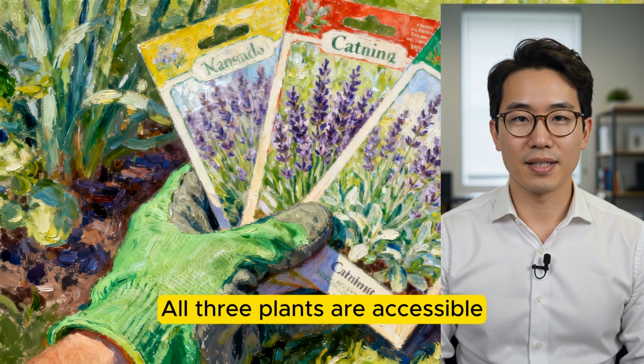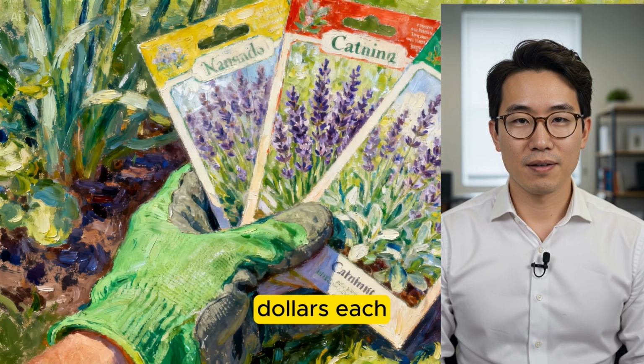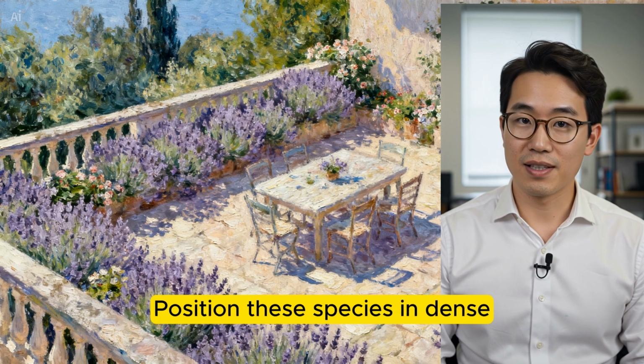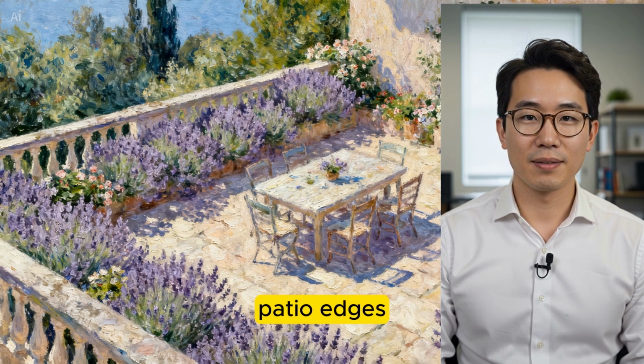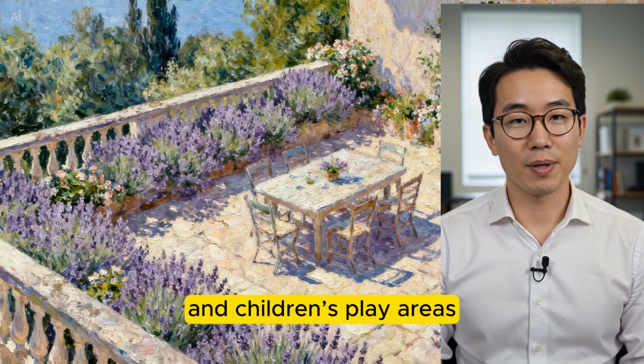All three plants are accessible as seed packets for $1 to $2 each, or starter plants for $3 to $5 each. Step 2. Identify your planting zones. Position these species in dense clusters around areas you wish to keep wasp-free. Patio edges, deck railings, doorways, outdoor dining spaces, and children's play areas.